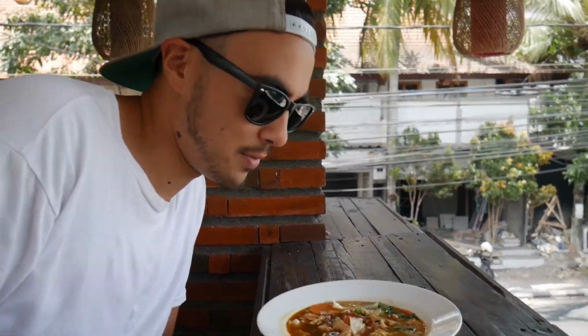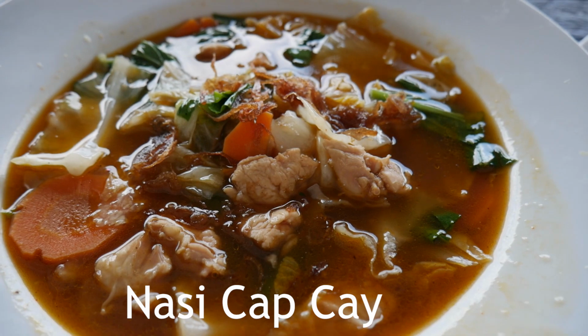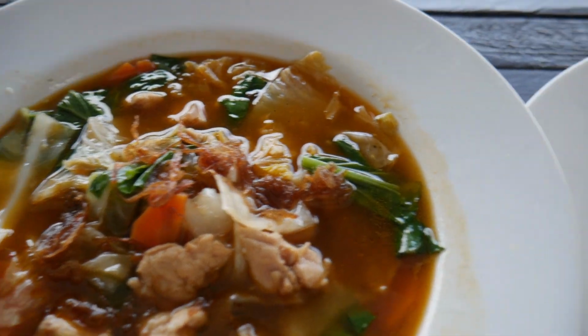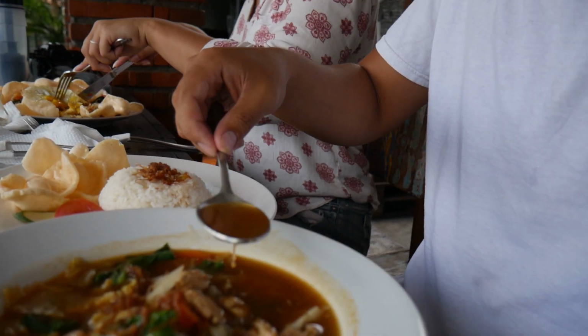I have got the nasi cap cai, which is stir-fried vegetables and chicken, and then put into a garlic sauce. Also with a scoop of rice on the side, and this is a decent amount of food here, I'd say. Yeah, I mean, a lot of food. I like putting the sauce on the rice.